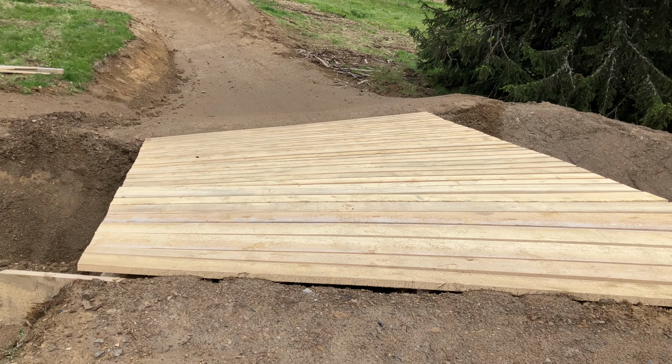Some nice rollers. Everyone loves a roller. Oh nice, look at this. Step on, step off. One of the most fun features to hit on a mountain bike, I swear. And that's not massive. Gap's probably half a metre high, a couple of metres length, so quite easy to get up onto the top of that.